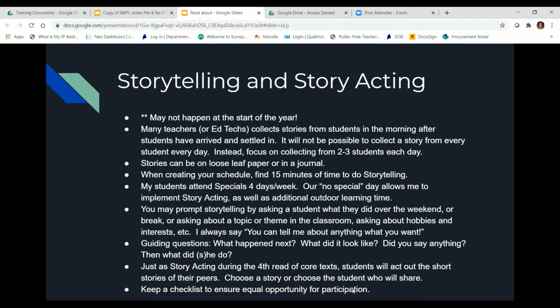Oh, so it was asked how you get a story out of a student, maybe at the beginning of the year, when they have difficulty expressing. Yeah, when they have a hard time expressing themselves. The stories are short. They're usually one or two sentences. That's one of the reasons I like to keep them individually in a notebook, because then at conferences you can really show that progression.